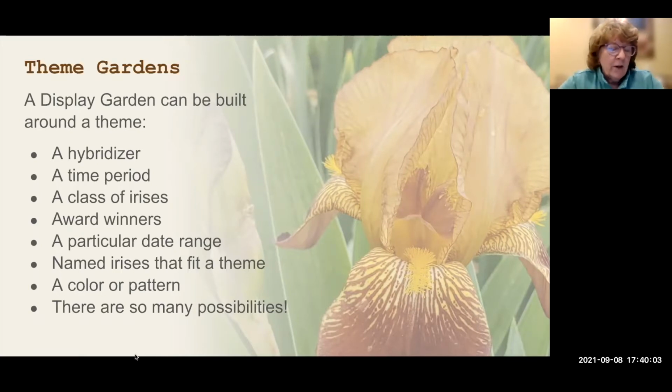But one of our HIPS members is doing a collection of David Hall's pink irises because she loves pink. So that's how she's chosen to put a theme garden together. So lots and lots of possibilities for theme gardens. And they're fun to assemble. They can also be a breeder collection. They can also be a display garden. They can also be part of the Guardian Gardens program. There's lots and lots of overlap. So we just wanted to present that to you as a possibility if you're thinking about how to build a new garden bed around your own place.